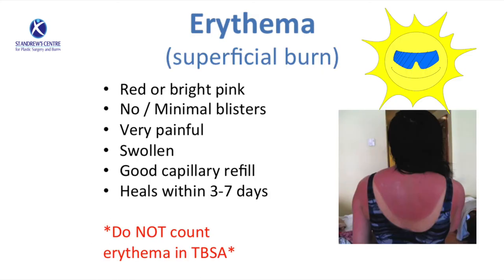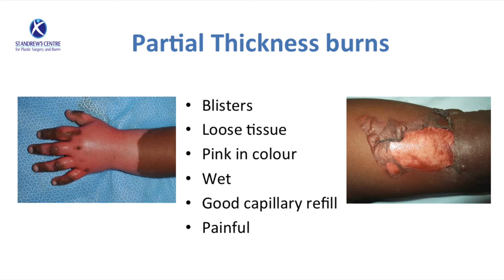Let's look at an example of an epidermal burn. Sunburn is a good example of this. Here we can see an example of a typical sunburn with very bright red skin. There may be no or minimal blistering, but it can be very painful. We would expect this to heal within a week. It's not unusual for burn services to have to admit at least a couple of patients every year related to sunburn.